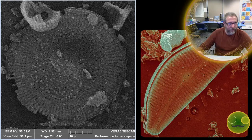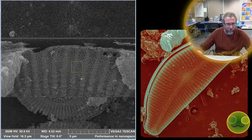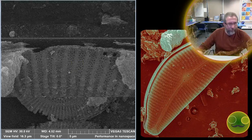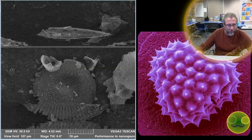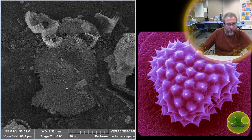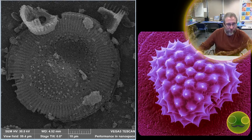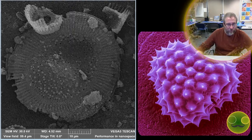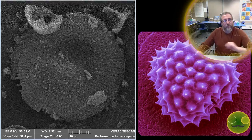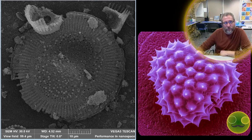Let's go look at that and make sure it's in focus. Somewhere around here. Then I'm going to center it. I will zoom in a little bit. And voila.